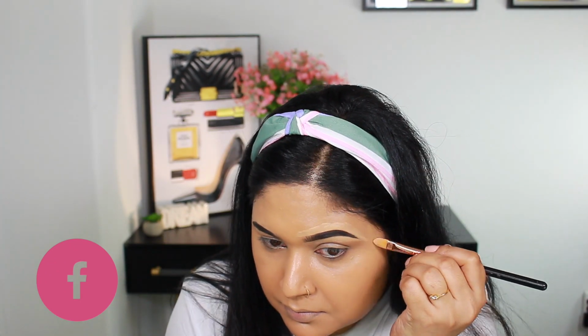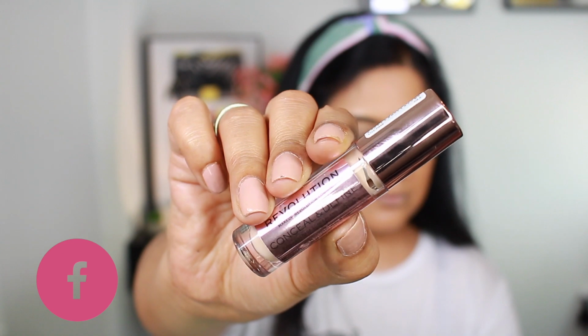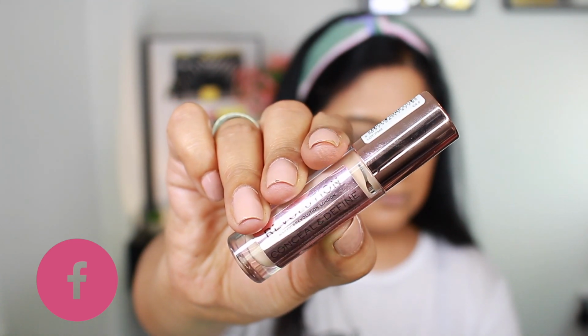To color my brows, I will be taking e.l.f. Cosmetics Complete Coverage Concealer Palette in medium. For the face conceal and highlight, taking Makeup Revolution London Conceal and Define in shade C4.5.